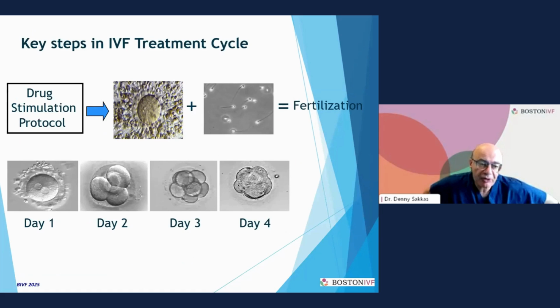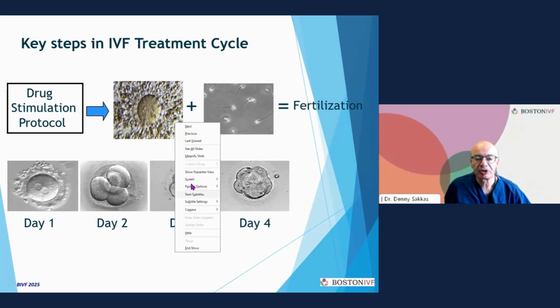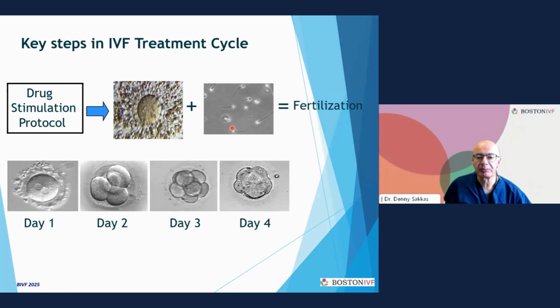So the key steps in the IVF treatment cycle are we collect these eggs, which are surrounded by a cumulus oocyte complex. So these cells around them, obviously we collect the sperm, and then we grow the embryos. So day 0 for us is the day of egg collection. Once we fertilize the embryos, we check fertilization. And the way we check fertilization, you can see these 2 little pools within the oocyte. That would be day 1.